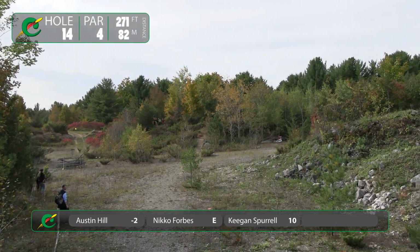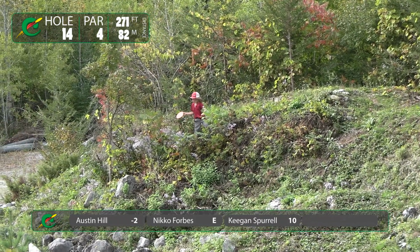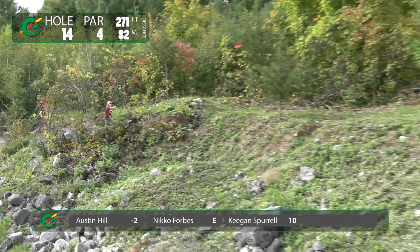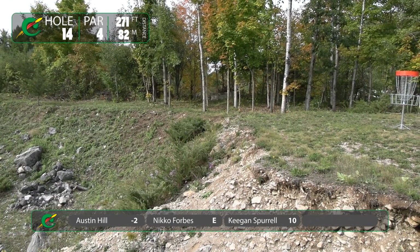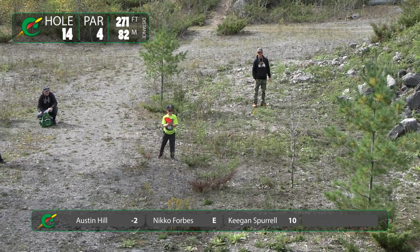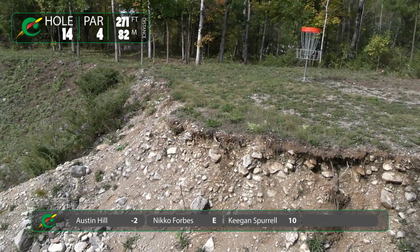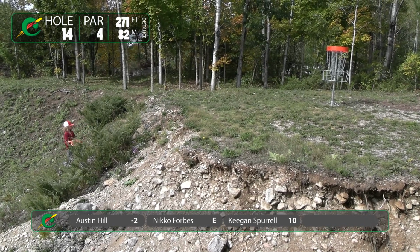Keegan with a nice play for position. He'll have good footing for his second shot. Nico, you're stuck on the edge here, with a bit of restriction in your backswing. But you throw smoothly and just get to the edge. I'm hoping that didn't skip down the hill too far. No, I'm pretty sure it did. Keegan now from good footing, forehand up the pit edge, and he's in good shape for a par, 2 more strokes for par. Your disc did not dribble down terribly far.